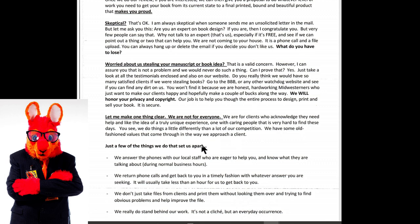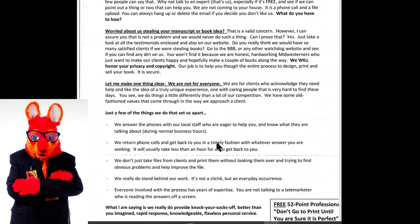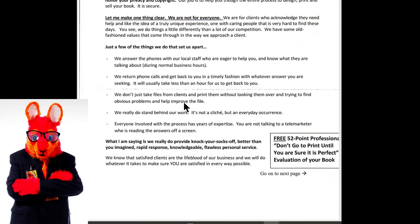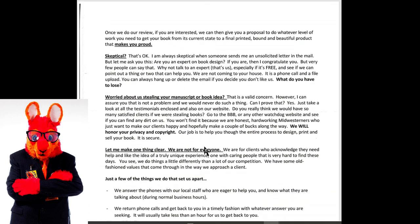Once again, starting a bullet list off with an ellipsis, do not do that, please. Surprised she didn't put these in bold because she likes bold. Once again, I don't know why she had to emphasize "during normal business hours" here. And I don't know why this is in bold. But that's little picky things. Copy edit your copy editing advertisement, please. That's my free gift to you.